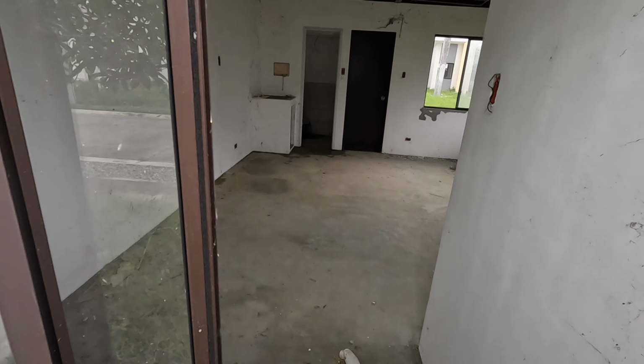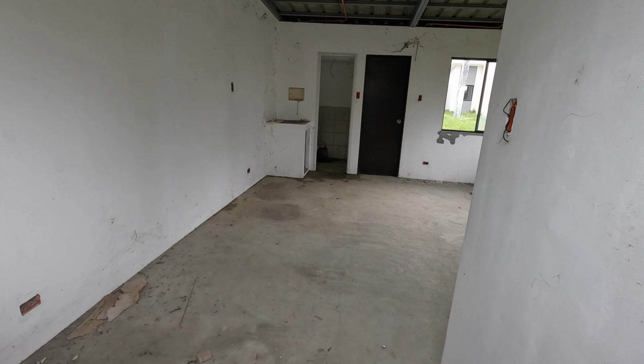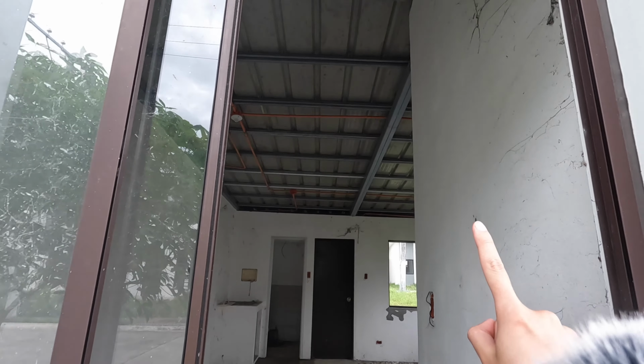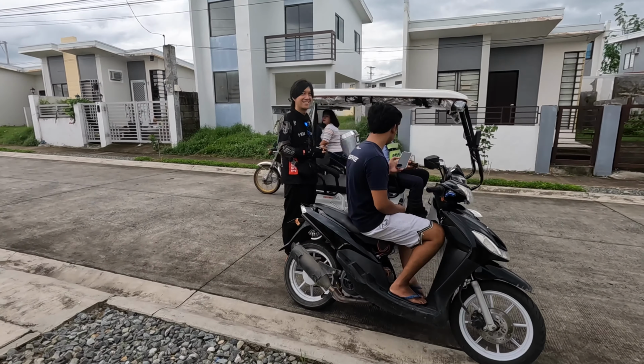This is the unit that is actually available. So pretty though. This is how they come. So when you buy a house like this, it's not completely finished. The wall is painted, but you still need to tile it and you still need to finish the roof.